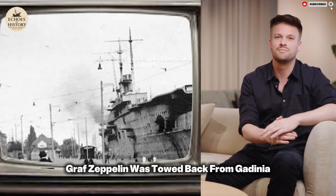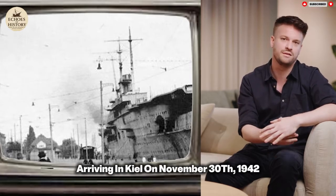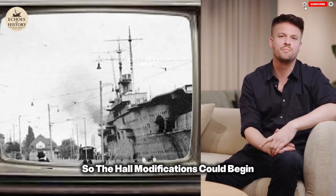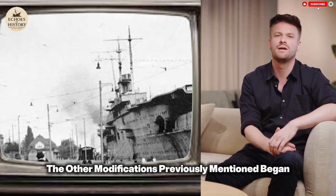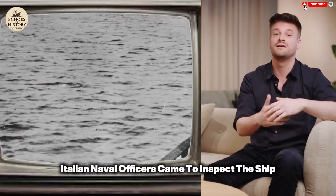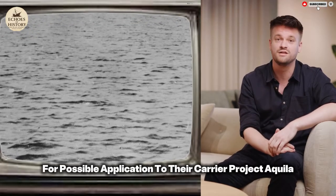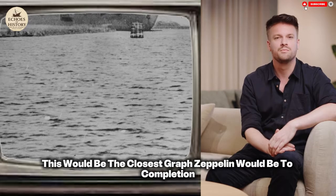Graf Zeppelin was towed back from Gdynia, where she had been towed to previously, arriving in Kiel on November 30th, 1942, slipping into a 40,000-ton floating dry dock so the hull modifications could begin. Engineers began to work on the machinery in the ship. The other modifications previously mentioned began, and shortly after the carrier's arrival back to Kiel, Italian naval officers came to inspect the ship as they were studying German technologies for possible application to their carrier project Aquila, something I talk about in my video on Aquila. This would be the closest Graf Zeppelin would be to completion.